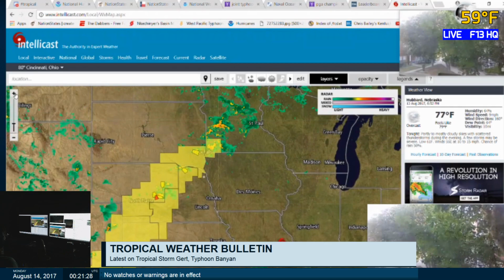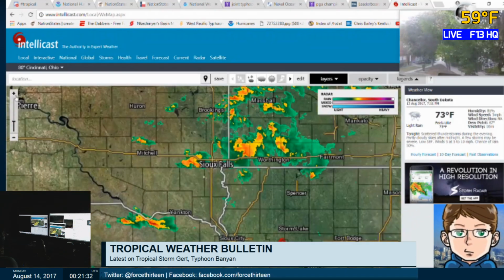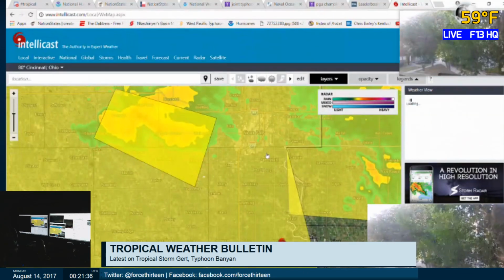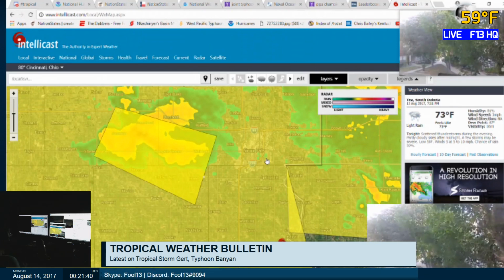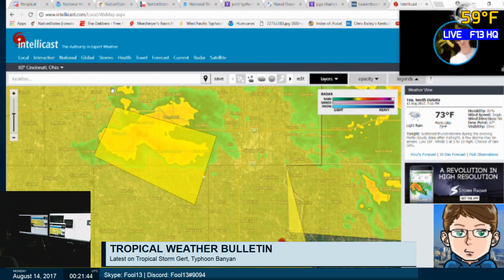All right, yeah. I see that. I see it, yeah. There it is. Again, that is definitely a possible tornado. Yeah, definitely possible one, hook echo. So we're looking at storms of many varieties tonight, of course.